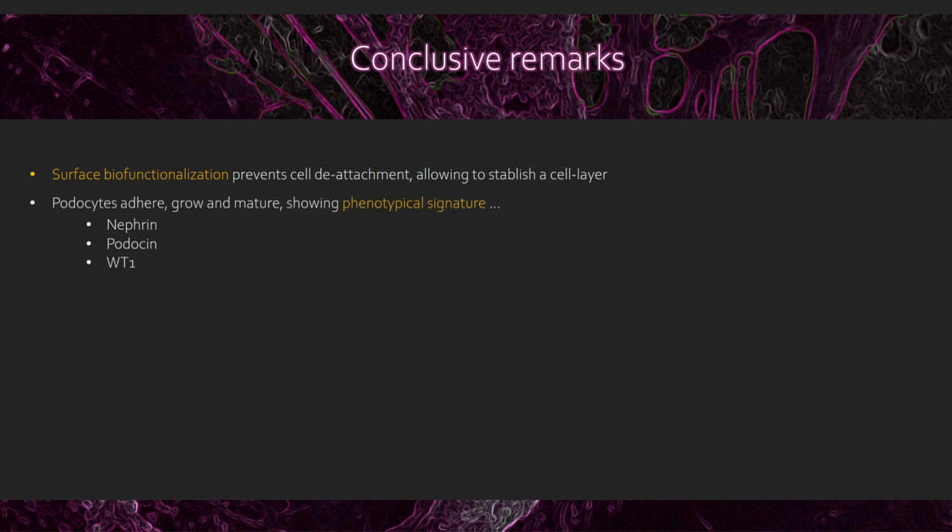But I want to finish the talk with some conclusive remarks. So first, we saw that upon surface biofunctionalization, we avoided the cell detachment that was a bit tricky at the beginning, and we allowed the cells to establish this cell layer that will further allow us to do filtration experiments. We saw that the podocytes have a mature phenotypical signature, as shown by the mature stainings of nephrin, podocin, and WT1, and they are also able to deposit their own glomerular basement membrane, as we see by the stainings of laminin and collagen 4.